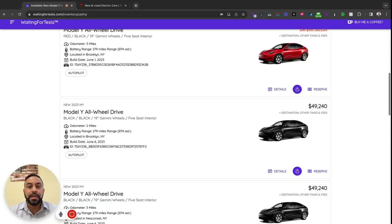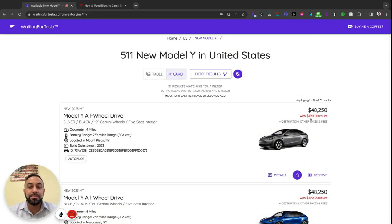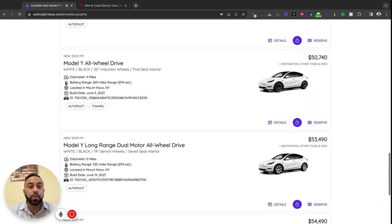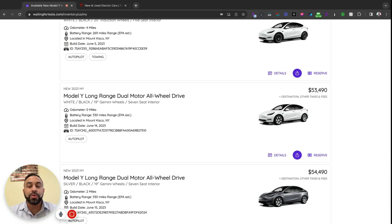The other thing to keep in mind is that as you're looking at these discounts, these may be cars that have been on the lot the longest, or they may be vehicles with hardware 3, and Tesla's slowly deploying hardware 4. Now, for most people, hardware 3 versus hardware 4 isn't going to matter too much. My understanding is that it really has to do with full self-driving and Tesla's push to Tesla Vision.